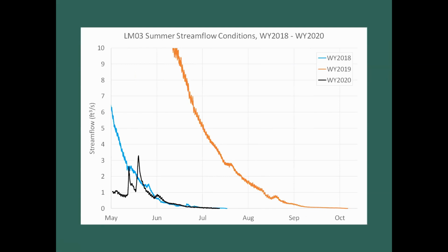This is a plot of 3 years of hydrograph data from our LM03 downstream gauge. We can see once again that water year 2018 and 2020 were both quite low in comparison to water year 2019. In water year 2020, we managed to hang on to the stream flow a little bit longer, slightly more so than we did in 2018. And in 2019, flows persisted through early October.